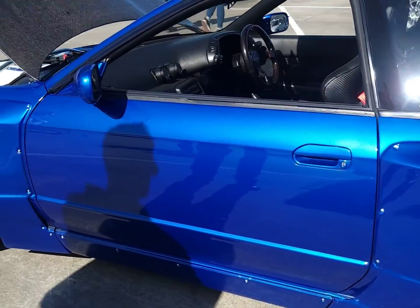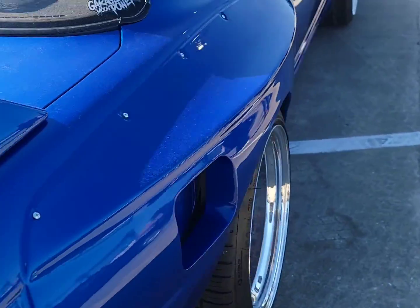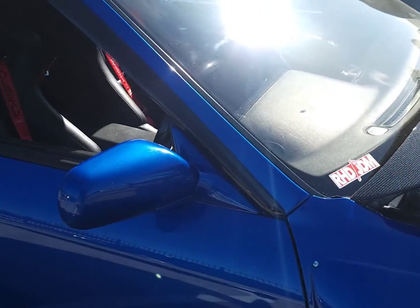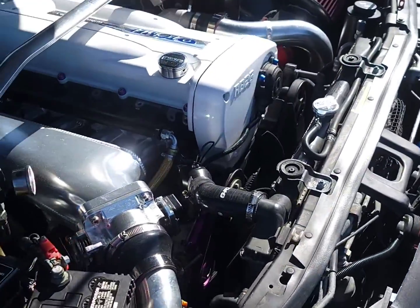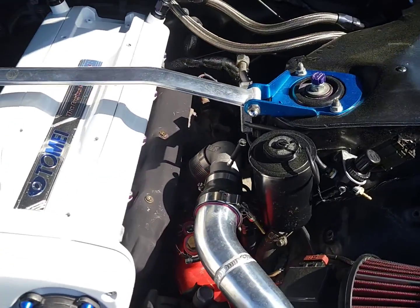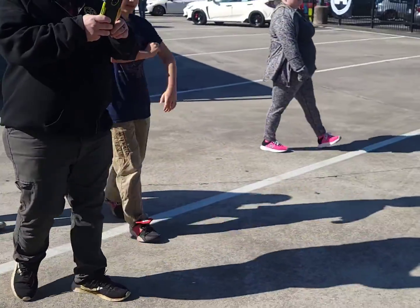Wide body R32, Rocket Bunny. Beautiful. Not much into white body, but this one's actually pretty clean looking. Pretty nice looking. RB26, single turbo, nice. Let's continue looking.